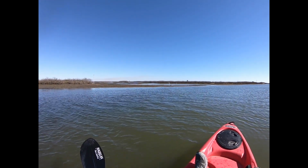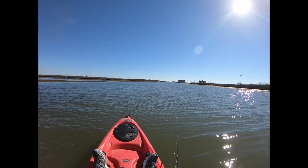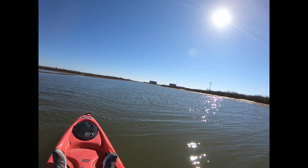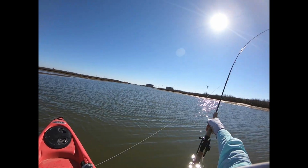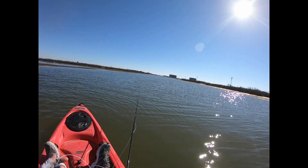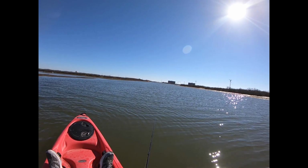So I'm going to give this a couple of tosses here while I decide what I want to do, and we'll make a call. I'm leaning towards walking through this, even though I know it's muddy, just because I'd rather walk than paddle against this wind.